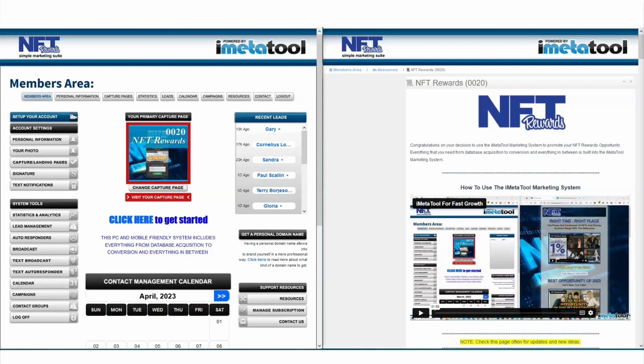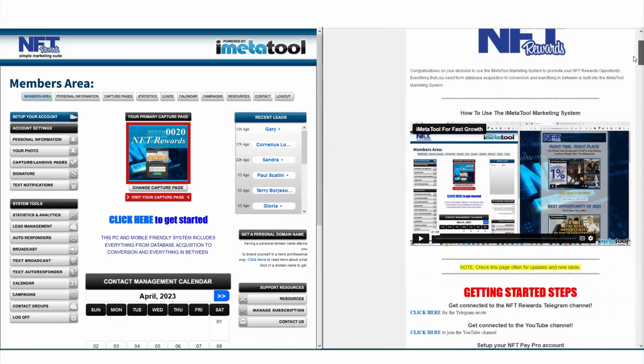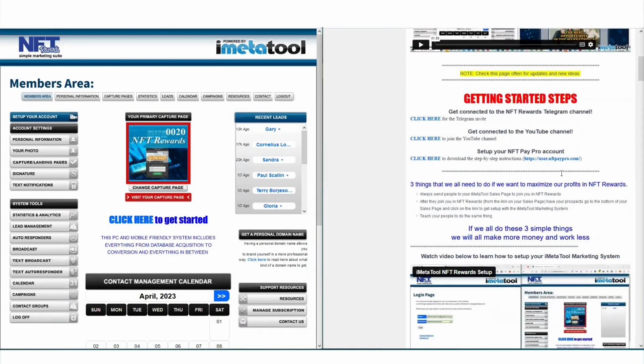We want to help you do that, and that's being worked on. Some improvements are being made in terms of making that more simple for you, and some of those developments will take place next week. But Jeff, maybe you could bring up the page that shows the link to the Pay Pro system at this point so people can see it. Right there under Getting Started on that page, you'll see, set up your NFT Pay Pro account. If you're using the iMetaTool marketing system, the first thing you'll come to is Getting Started. It says click here to download the step-by-step instructions for the NFT Pay Pro system, and you just simply follow those instructions.